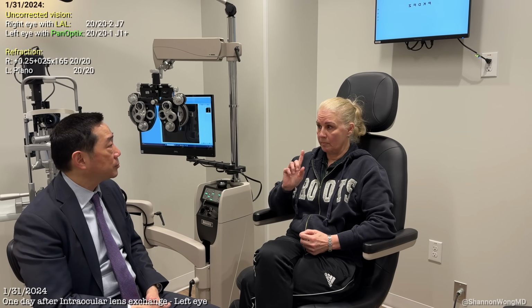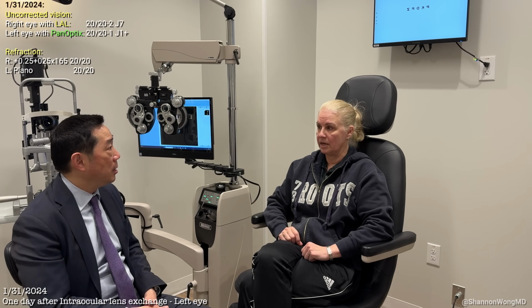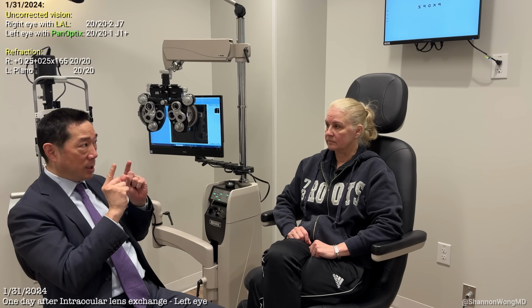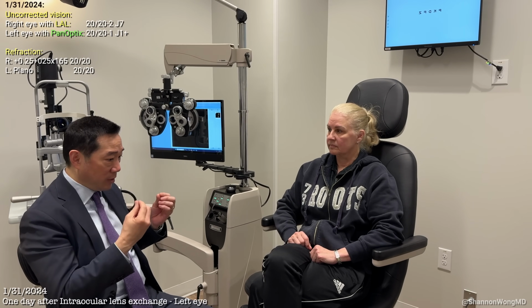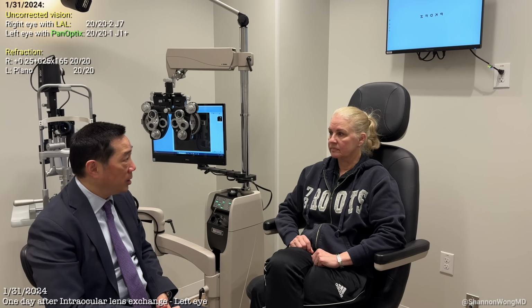What's the quality of vision between your light adjustable right eye and your PanOptix left eye for far away? Well, right now, the light adjustable lens has a crisper contrast than the PanOptix today. That'll probably improve on the left eye, but you'll still probably notice a little less contrast on the PanOptix than the light adjustable lens. So the rule is you trade quality of vision for range, but now the PanOptix has a lot more range, just a little less contrast.